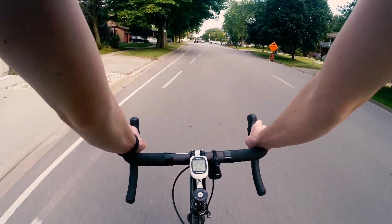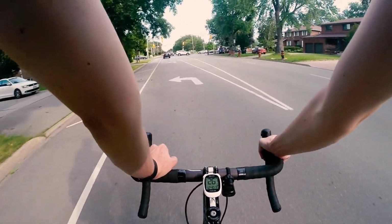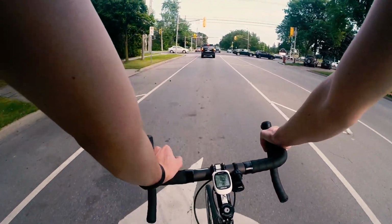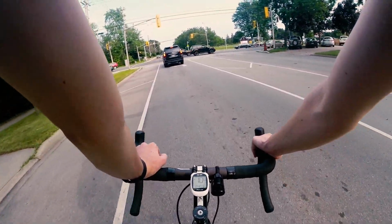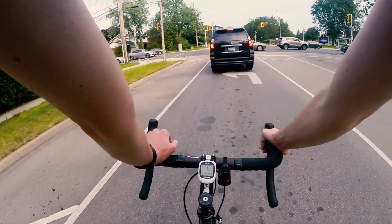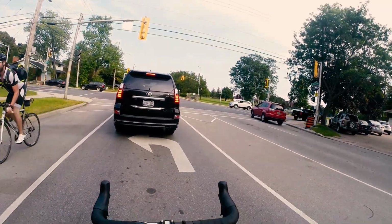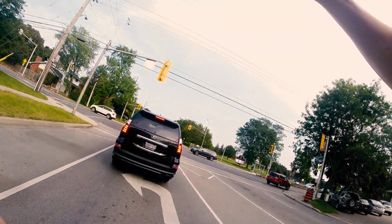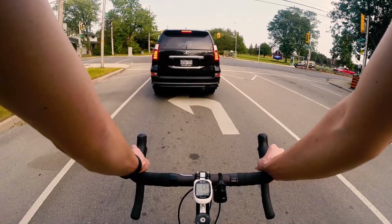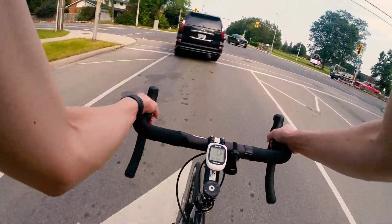Alright, so we're just coming up to Garth. So I'm going to turn left here and then it'll take us back down the escarpment, down Queen Street Hill, or some people call it Beckett. Not a bad time to get some water. This can be a long light actually, but still tired from going up the escarpment, so this will be nice.